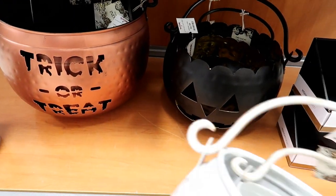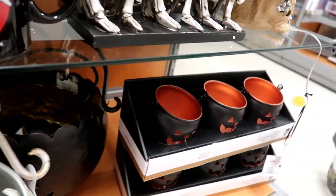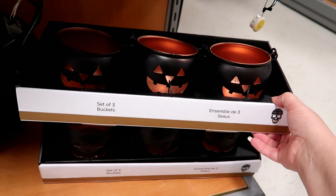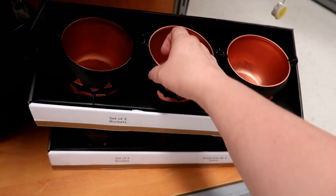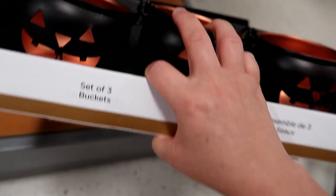I am so shocked to see Halloween at TJ Maxx and Marshall's. And little mini cauldrons, set of three buckets. They're like metal. And $12.99.